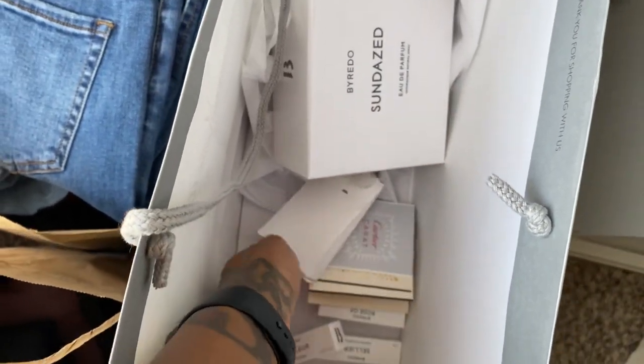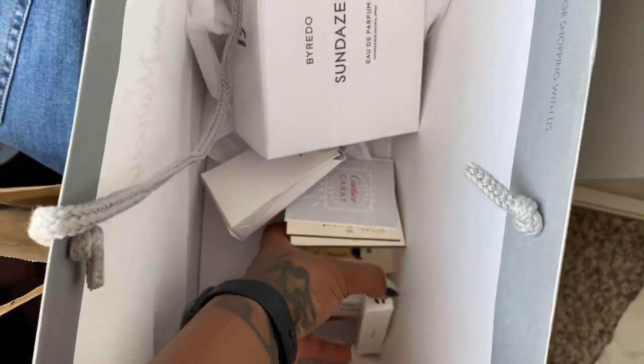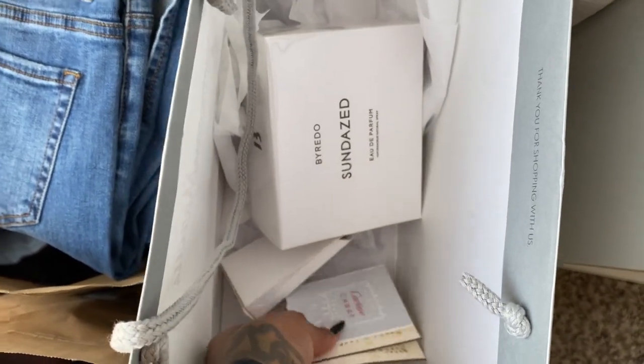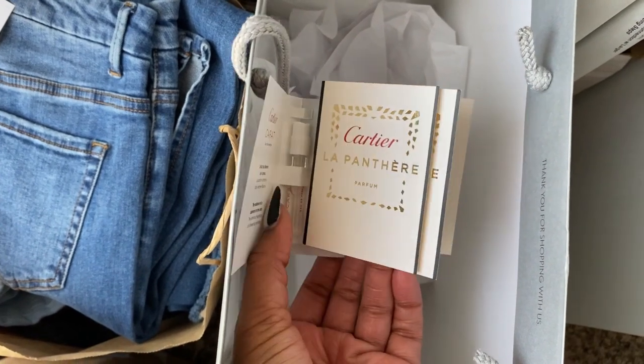Look at all these samples. Look at all of these samples. I can't even get them in my hand. All of these samples. And he gave me some Cartier samples, okay? I can't wait to try those.